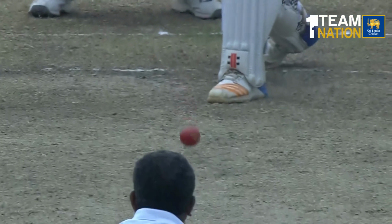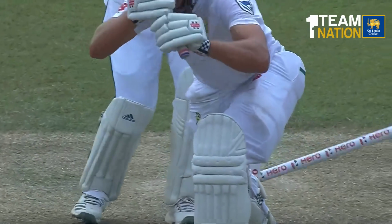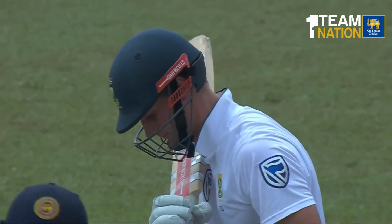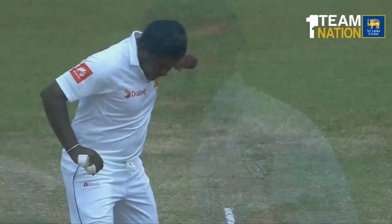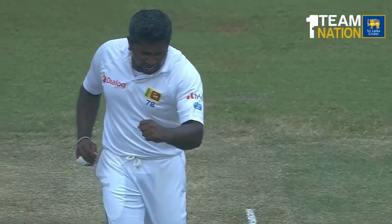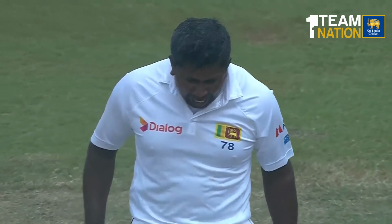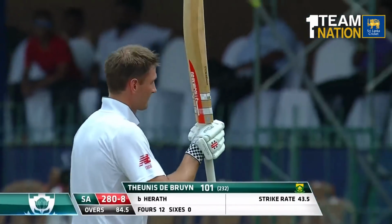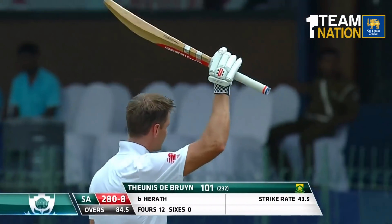From the same spot, Rangana Herath gets him to spin, gets some to just go on with the arm, and he picks up another fifer. He's just got to a wonderful milestone. But the moment is about Theunis de Bruyn. 101. Outstanding batting from Theunis de Bruyn. South Africa 280 for 8.